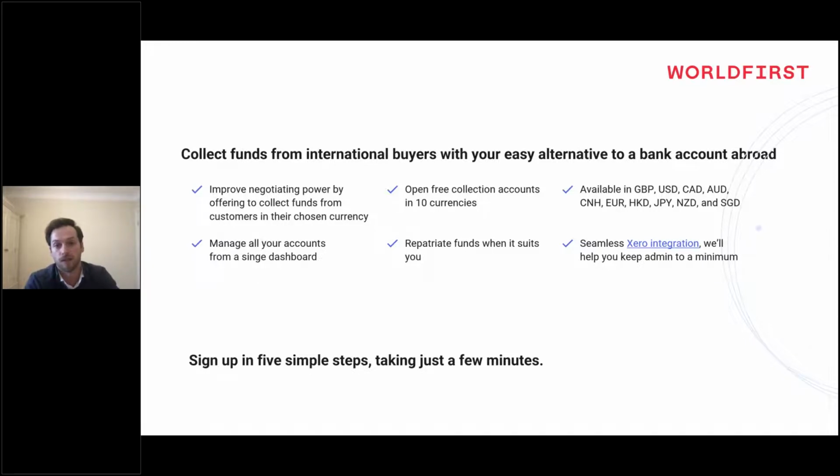A further benefit of using the local collections account is that it allows the business's separate currency accounts to all be viewed and managed through one centralized dashboard. Many businesses will recognize the effort of switching between platforms and accounts when trying to get just a general overview of their balances. So bringing this all into one platform simplifies the process. The product is also integrated into accounting software like Xero, which helps streamline this process for businesses even further.